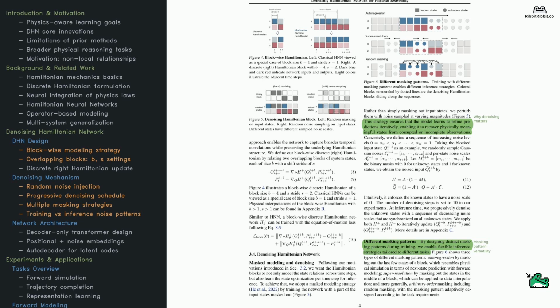Rather than predict just one future step, the model looks at a small group or block of time steps, updating them all at once. If you look at figure 4 here, you can compare a standard HNN's single-step approach, on the left, to the block-based approach, on the right. Instead of stepping forward by one, it processes a block of 4 time steps, advancing 2 steps at a time, which captures longer range dependencies.